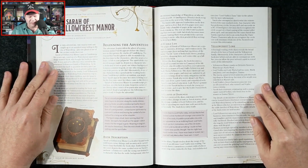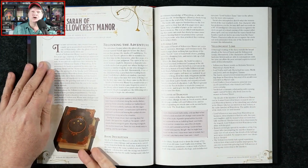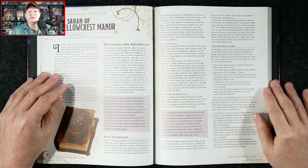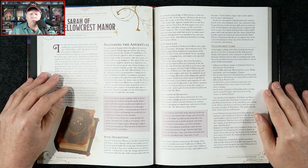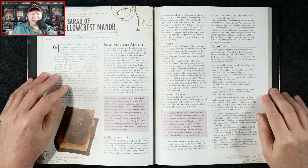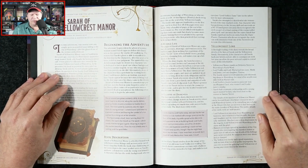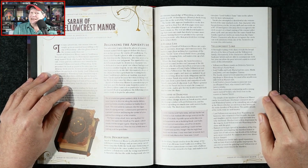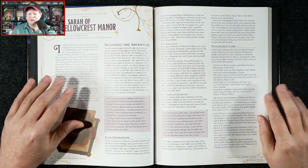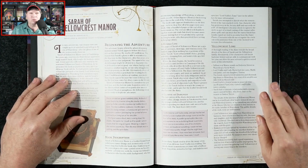Well, one of them is reading essentially her diary and implores them to find out why this massacre took place. One of the interesting aspects that is important for dungeon masters to keep in mind is Sarah cannot speak. So that will kind of throw some wrinkles into this as well.